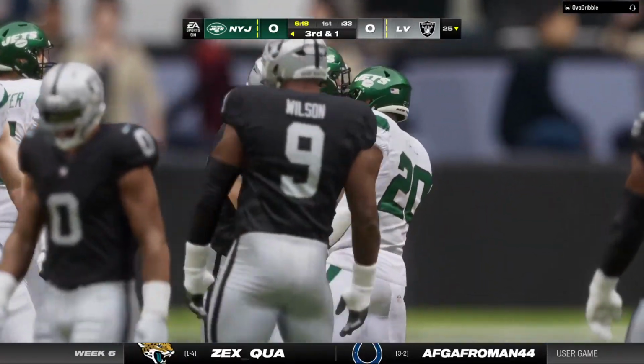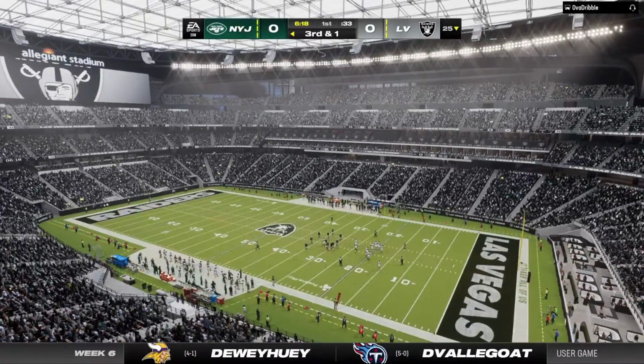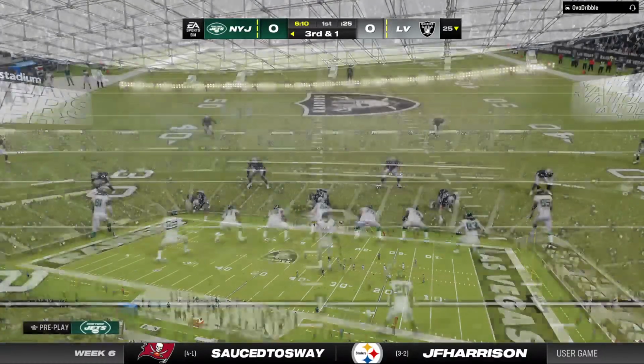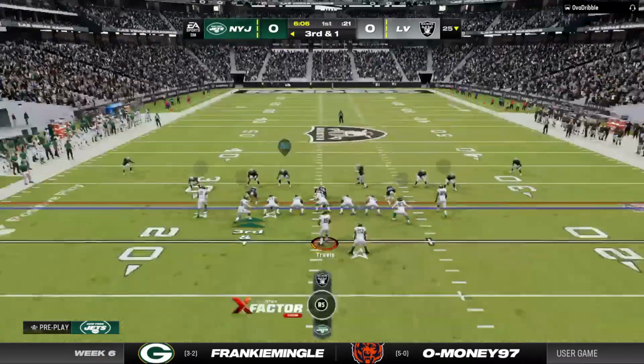No, that's exactly the way to execute a run blitz there. They guessed correctly that they would move the ball on the ground, honed in on it, and stopped them. Mark that down for a win in the defense's column. And just play number 3 here on the opening drive, and it's an early 3rd and 1.